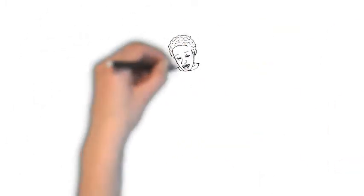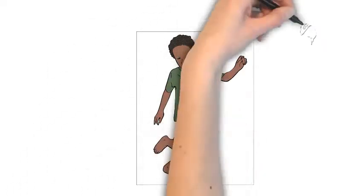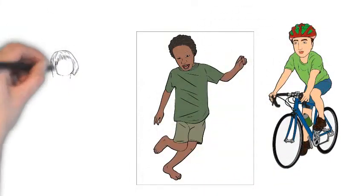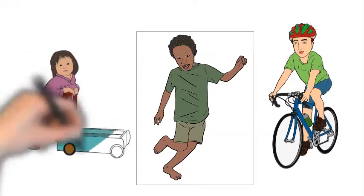Pediatric PTs help kids improve their range of motion, strength, flexibility, and movement patterns. The goal? Help children move their bodies how and when they want, to the best of their abilities. Pediatric PTs help make everyday activities easier for kids.